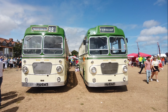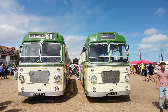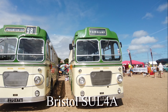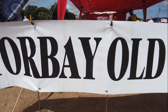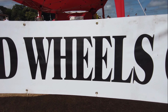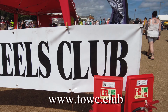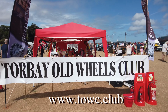I've even got some old buses here. One on the Paignton run and one on the Torbay run. Western National. This event was organised by the Torbay Old Wheels Club. Look them up on Facebook and Twitter, or alternatively their website, www.towc.club.